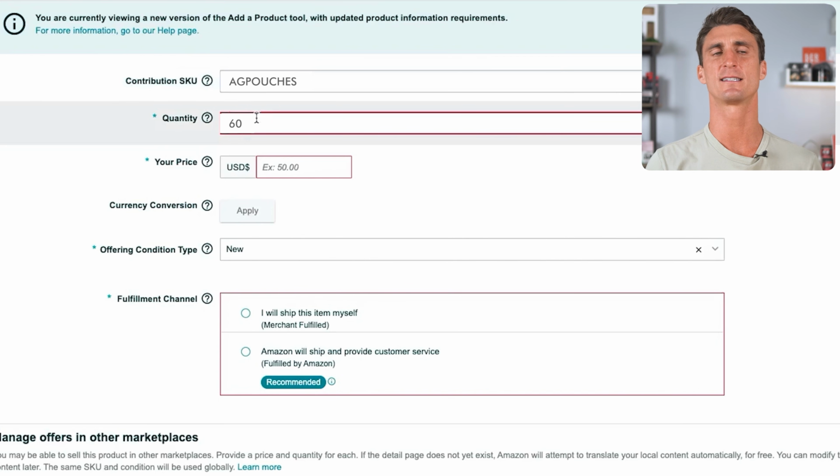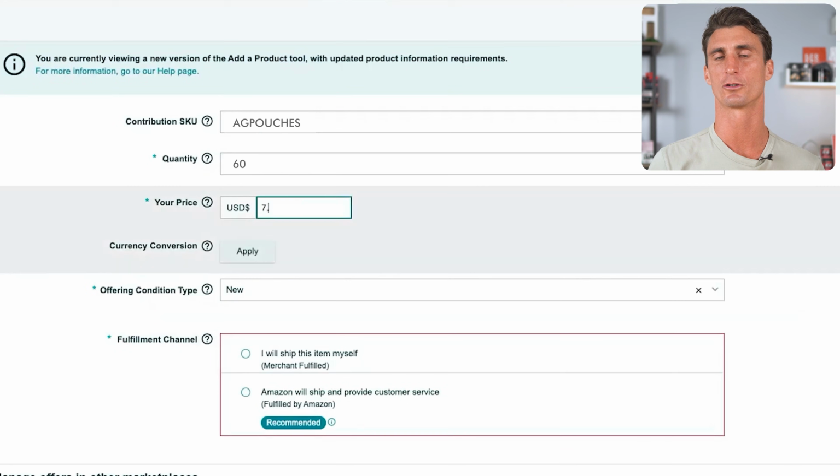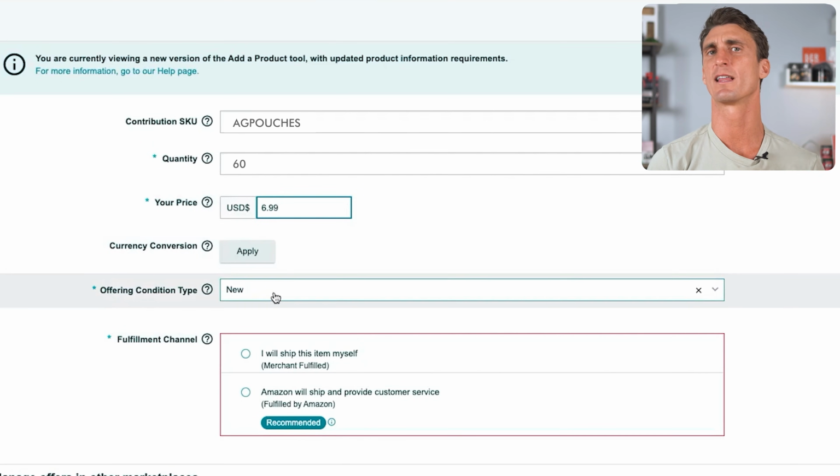And for the price, I see that the price is usually around $7 for these, so I'm gonna put the price at a little bit below $7. That way my products will sell faster. Next up is the condition type, and we're gonna select new here.